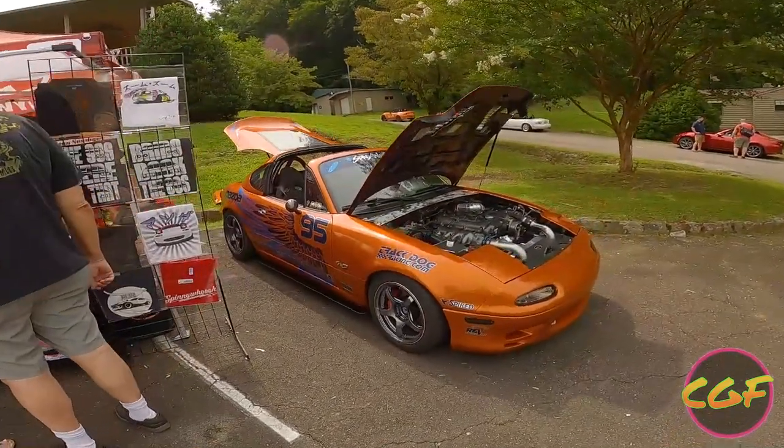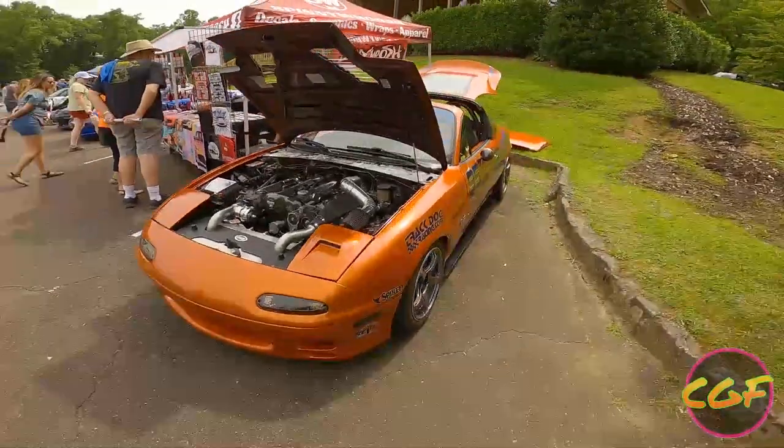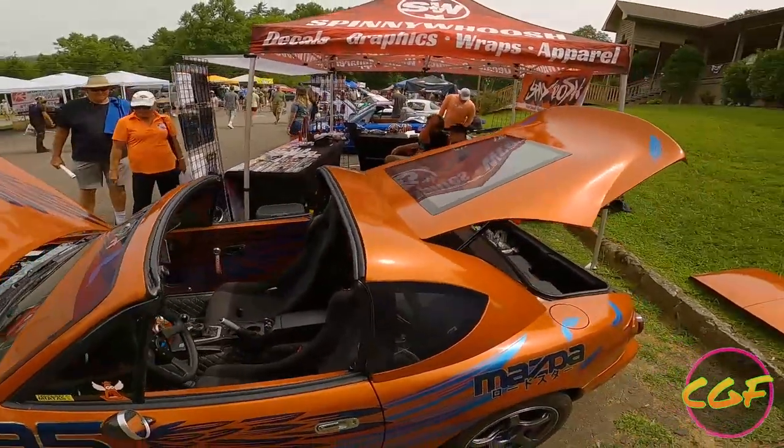Here's SpnyWoosh graphics. We ran into him the other day on the Dragon. He makes a lot of vinyls. He's been doing it for 7 years. His car is really, really cool. He's got a targa top, fastback. That's pretty much one of a kind.